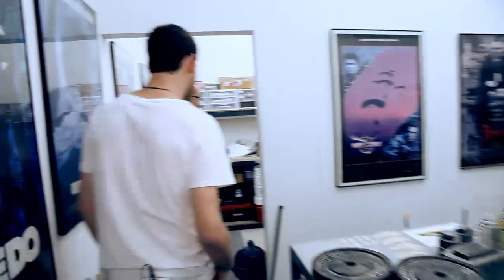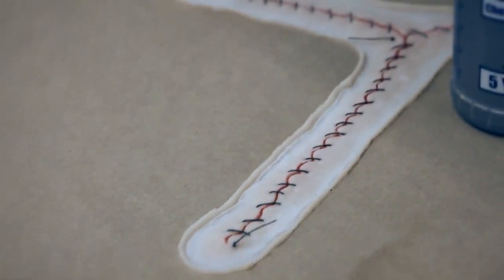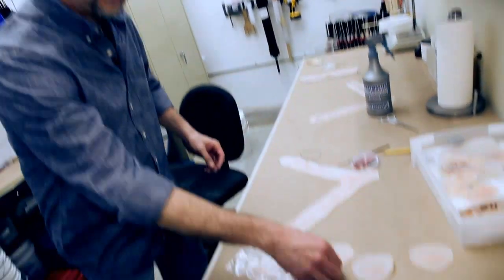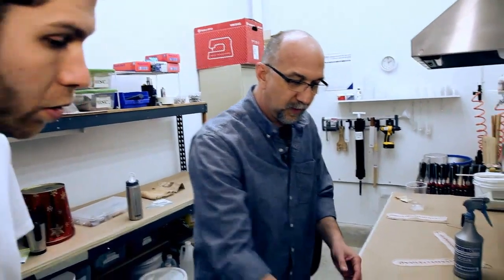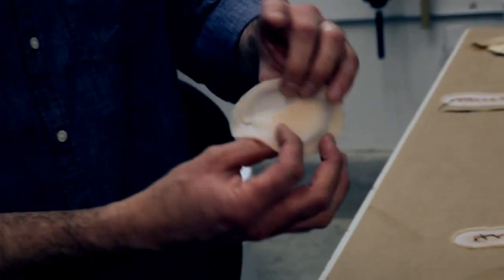This is our silicone room where we do Y incisions for NCIS or CSI and gelatin. These particular ones are gelatin, and then these are silicone. What's the difference between silicone and gelatin? Gelatin won't stand up to a lot of perspiration. Silicone will. Silicone's very durable. It's got a plastic skin on the front and the back. This is an eye bruise that would go over the eye.